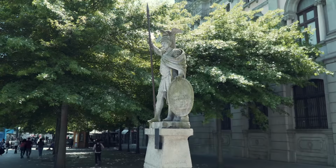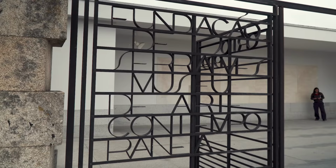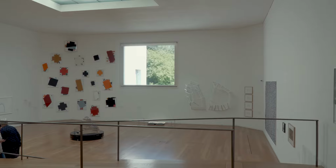Our last day in Porto, we decided to take it easy and visit the contemporary art museum and gardens, Serralves, and one of the most iconic bookstores in the world, Livraria Lello.